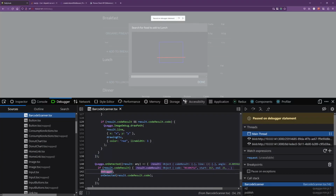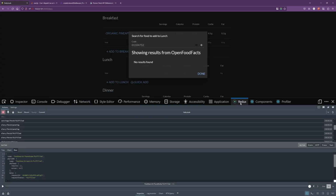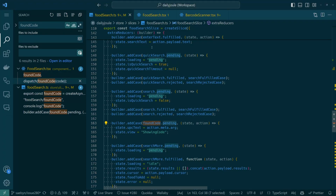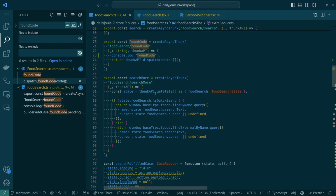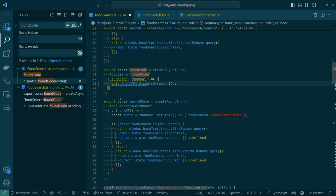Let's go back to the UI here, and let's continue. Yeah, a couple times. Yeah, no results. So if we look at Redux here and look at what happens: found code pending, search pending, found code pending, search pending, found code fulfilled. So the fulfills don't happen here until the search is fulfilled. Is that because we're returning the dispatch? I think that's because we're returning the dispatch. If we weren't returning the dispatch, I think the found code would fulfill immediately.